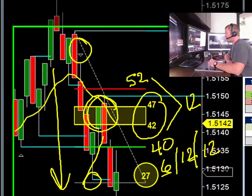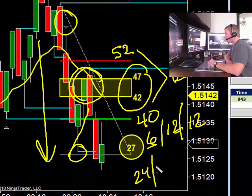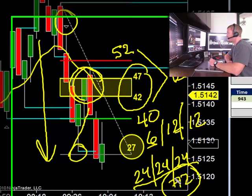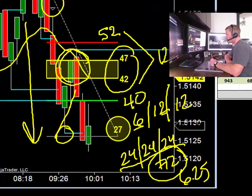I'm going to take 4 off at 6. That's going to be 4 times 6, 24. I'm going to take 2 off at 12. That's 24 as well. And I'll take 2 off at 12, 24. 24 times 3, 72 ticks, guys, times 6.25 per tick. That's going to be 450 USD.